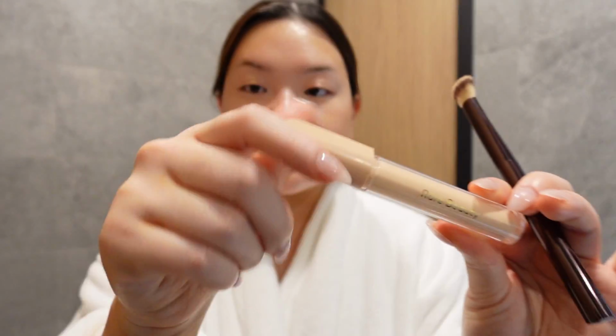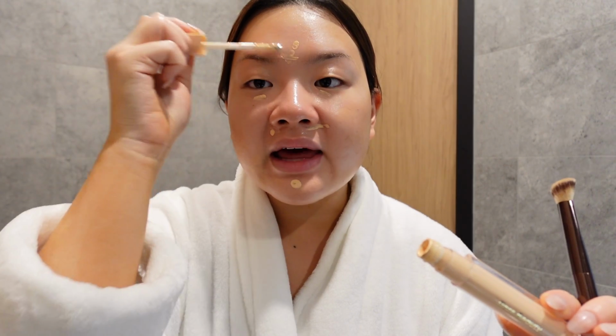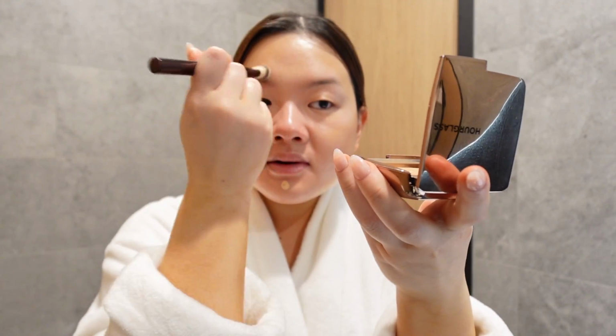I also love using a lightweight concealer under my eyes and around my nose and like on my chin and on my forehead. Just because, especially around my nose, I'm super dry and flaky, and if I wear anything too full coverage, it just doesn't sit nice at all. So we just blend it out.